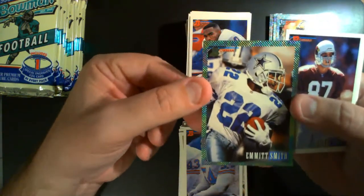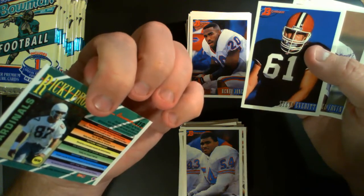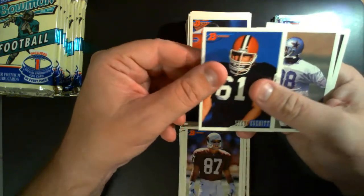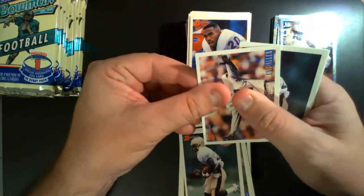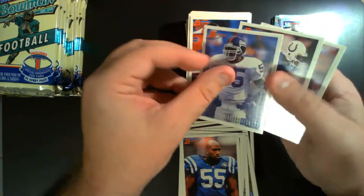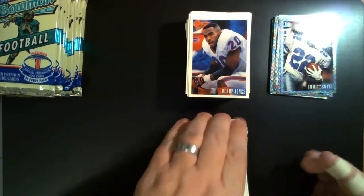All right, first card up, Emmitt Smith foil. Ricky Proehl. I liked watching him play, what little bit I got to catch of him. Steve Everett. Michael Irvin. Derek Brown. Eric Allen. Jim Everett. Derek Brown. Quentin Coryatt. Marcus Buckley, Marv Cook, Ray Buchanan, Craig Hayward, and Randall McDaniel. And that is the first half of the box.